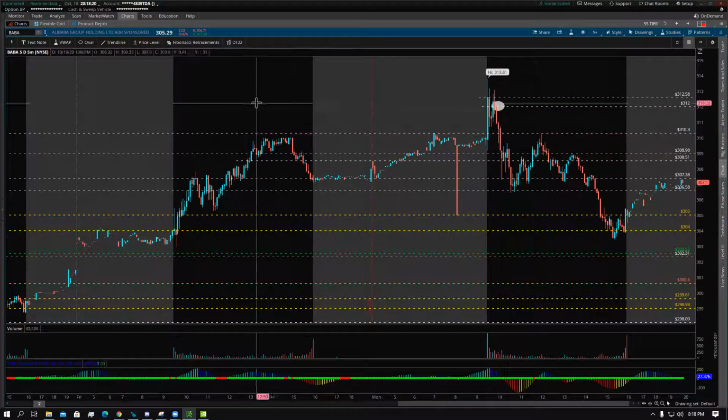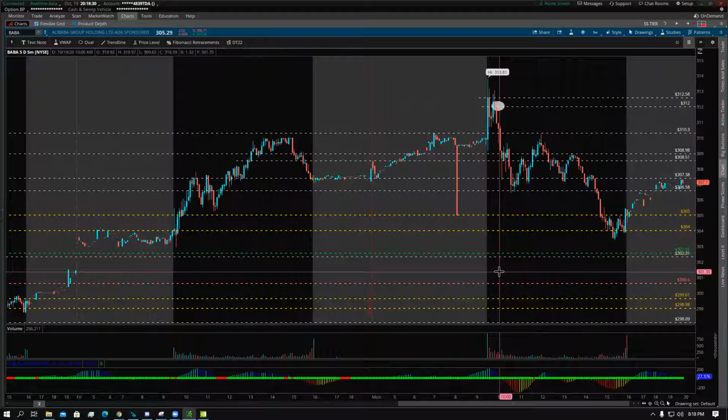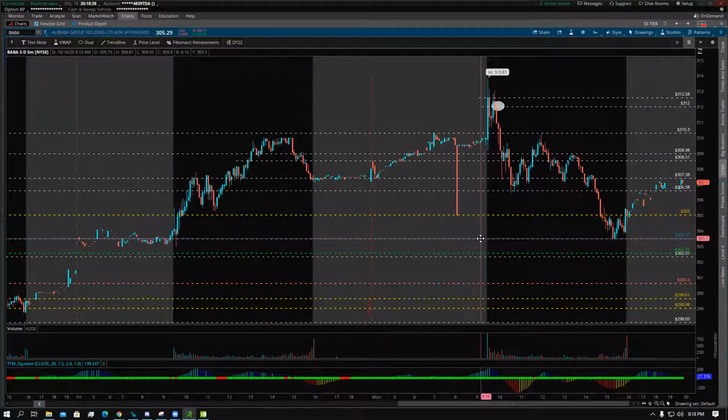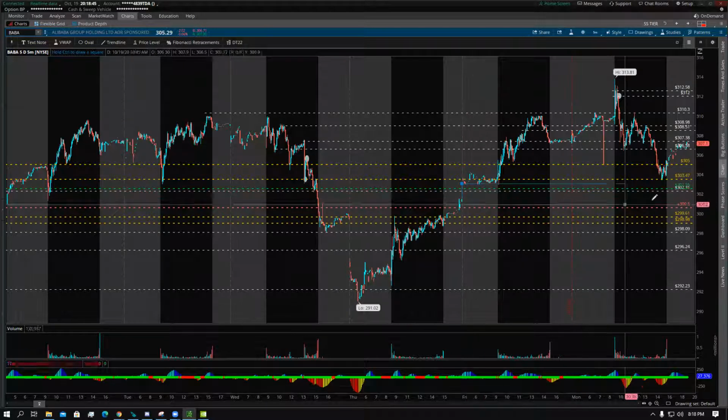Yeah, anything below 304 will give us probably 300 if we're in a red market. But if we dip below this support line here and we're in a green market, you guys can probably grab calls. It's possibly an overreaction, and it was already oversold as is. So I'm bullish on Baba for right now. Oh, there is a gap here too on the bottom side. I missed that.